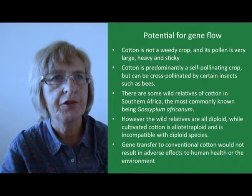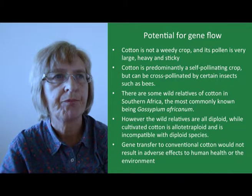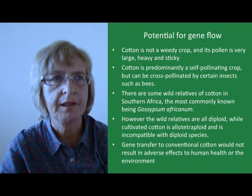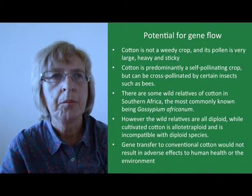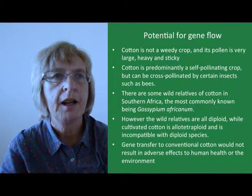We next ask the question if there is potential for gene flow to wild relatives of cotton. Firstly, it's important to note that cotton is not a weedy crop, and its pollen is very large, heavy and sticky, so it doesn't spread far. In fact, it's primarily self-pollinating, although there is some potential for cross-pollination from insects such as bees. There are some wild relatives of cotton in the region, but they are all diploid, whereas cultivated cotton is allotetraploid. As such, it's incompatible with the wild cotton species.